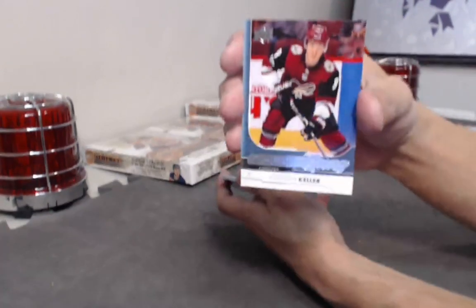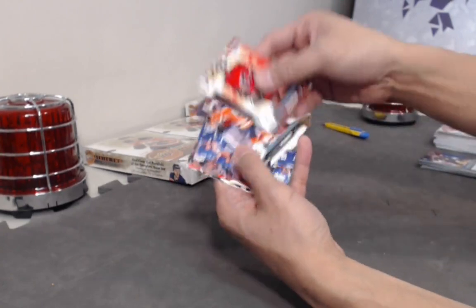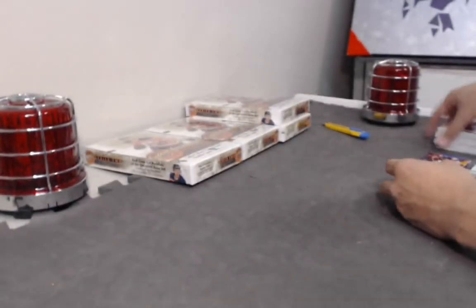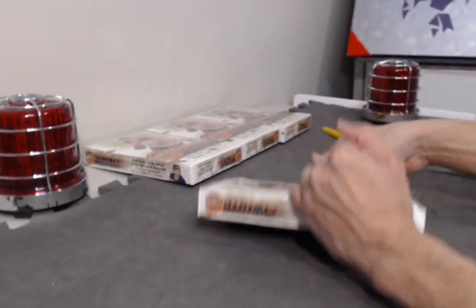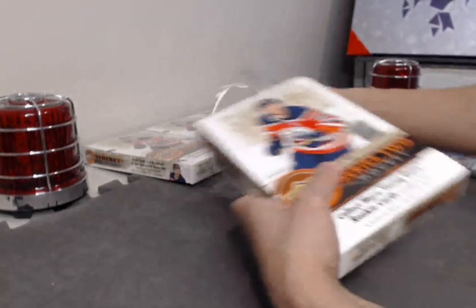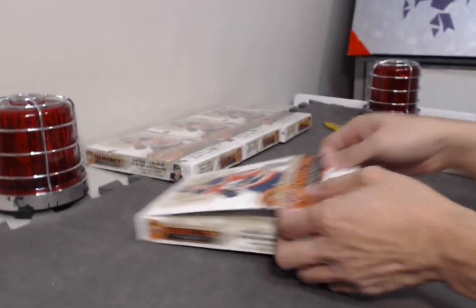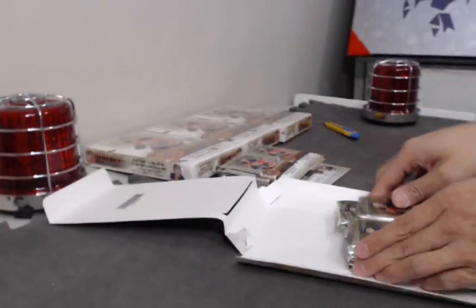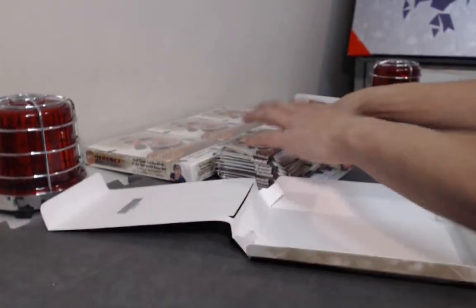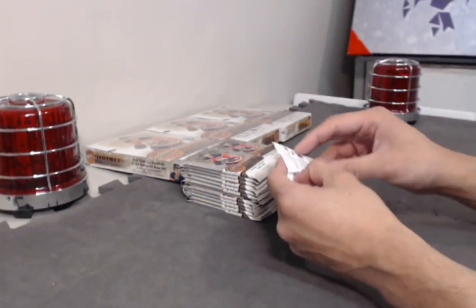Clayton Keller. There you go. Hey, second Keller of the case. Two Kellers, two Patricks, a patch, two retired canvas. Rookie breakouts. Fluorescence out of 50. We still need the acetate. Still don't have our high gloss yet. Still looking for that Eichenmann canvas auto. Yes, as well. Should be coming up within these three boxes. Still four boxes.